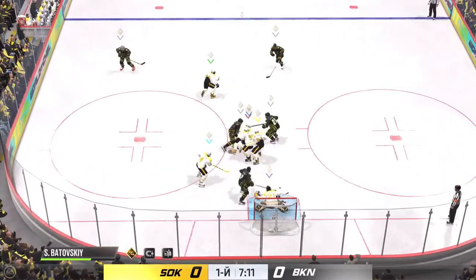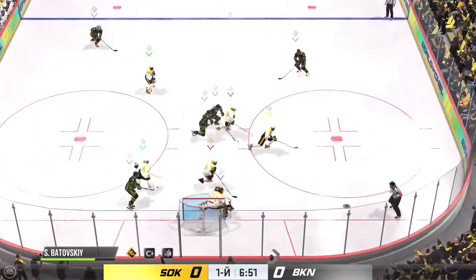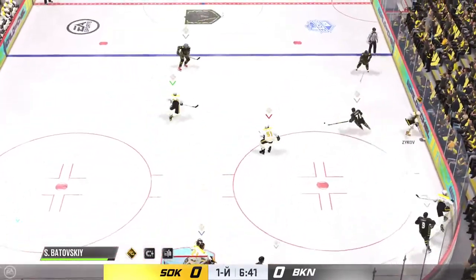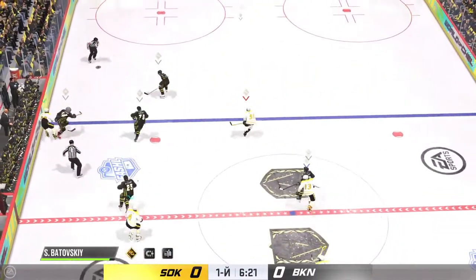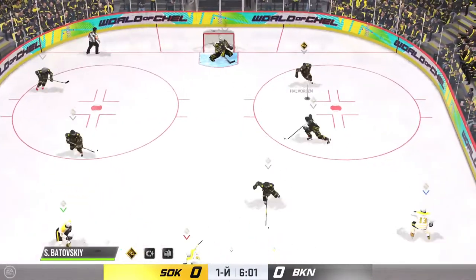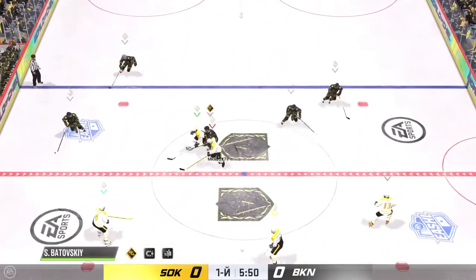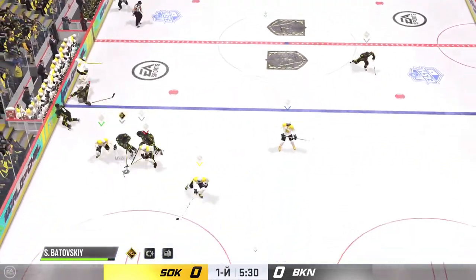Centering pass! And that pass goes off a stick. Quick pass to Juris. Denied by the goaltender. Even though he can't see the puck, he doesn't give up on the play. Stays engaged. Quick reflexes, and he makes the save. The Knights have it behind the net. And that's knocked away. Can't connect on the pass.